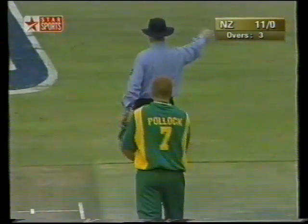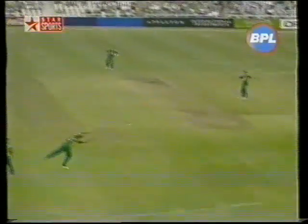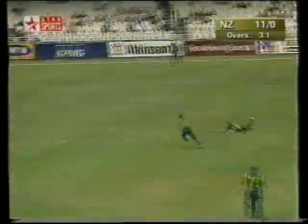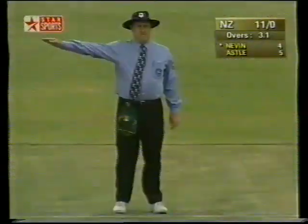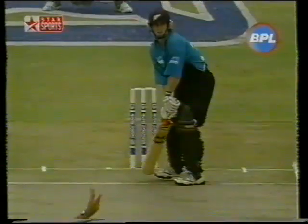So Astle was caught at second slip at Durban, just playing away from his body. There's a little bit of extra bounce. It's a good shot. Nice piece of timing, and it'll run all the way. And that is his strength, because he's got a very good eye. He stays on sideways there. You can see his feet almost parallel to the crease. Even Jonty Rhodes couldn't reach that. This will give you a better view. Watch his back foot and his front foot. They're not pointing straight down the wicket, so he stayed side on.